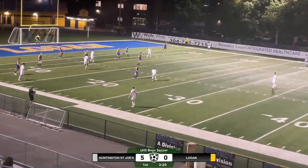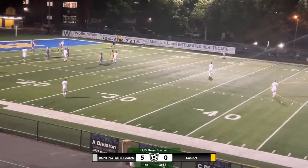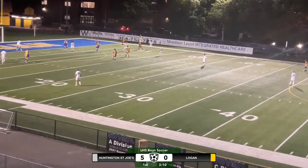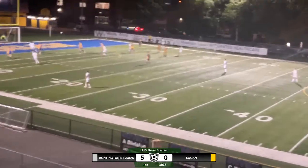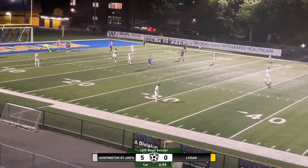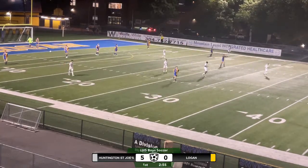Number 8 for the Irish. Passes it over to another player of Huntington St. Joe, number 42. And the Irish passing it around. I think they're just trying to play hold. They're going to take the shot up, and I guess we get offsides. Yes, we do. We get an offside call on Huntington St. Joe, and it will be a free kick for Logan.